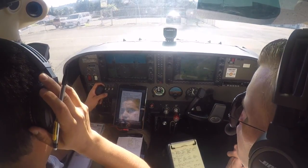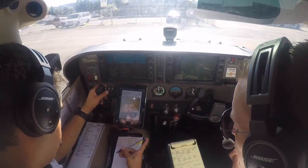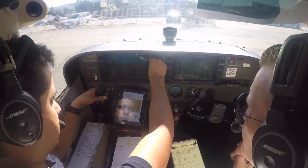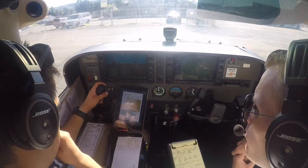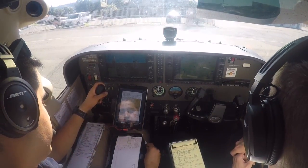Gillespie clearance, Cessna November 619 or 59 with an IFR request. Actually, with a VFR request. Cessna 619 or 59, Gillespie ground, change to my frequency 121.7, say request. 1.7. You said VFR request? Yeah, VFR practice approach to Montgomery. November 619 or 59, I would like a VFR practice approach to Montgomery.